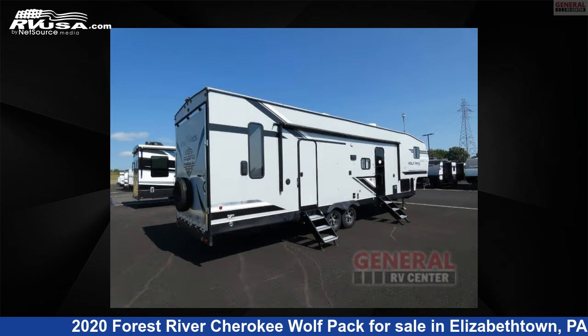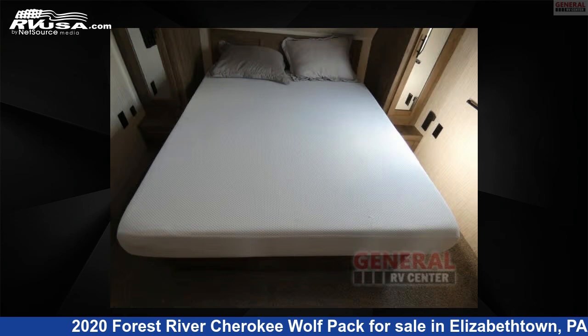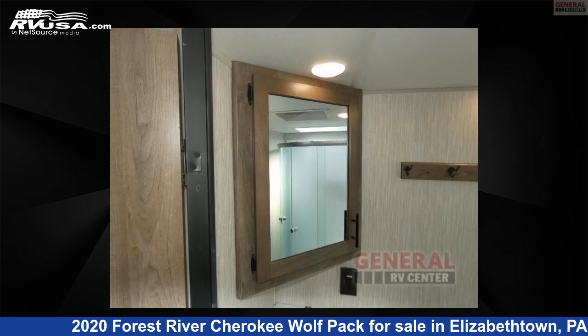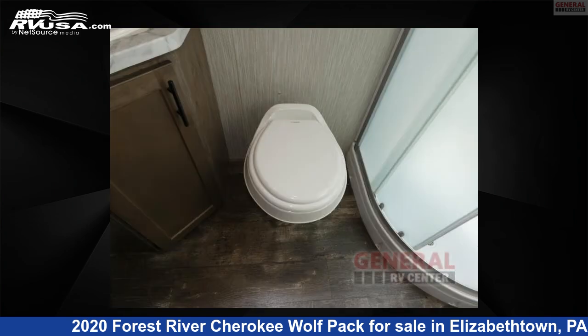This used Forest River is 39 feet 0 inches in length and features sleeps 9, slideout, and 100 gallons fresh water capacity. The floor plan layout of this toy hauler features front bedroom, 2 entry, exit doors.